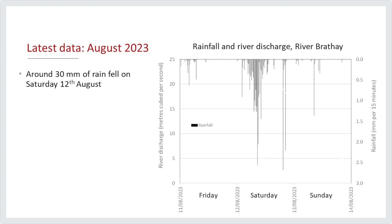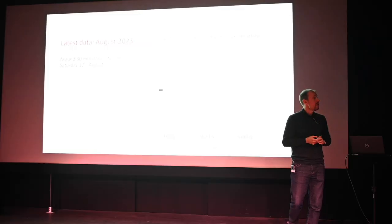So firstly, the rainfall, it's a little hard to pick out, but the further down the chart these bars come, the larger the amount of rainfall. And hopefully you'll be able to see this quite concentrated period of rainfall here on the Saturday. We had about 30 millimetres of rainfall on that day. That's about 20% of the long-term August average rainfall in this one event. So a reasonable rainfall event.